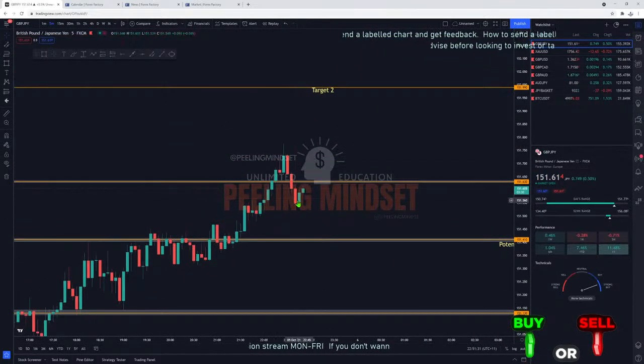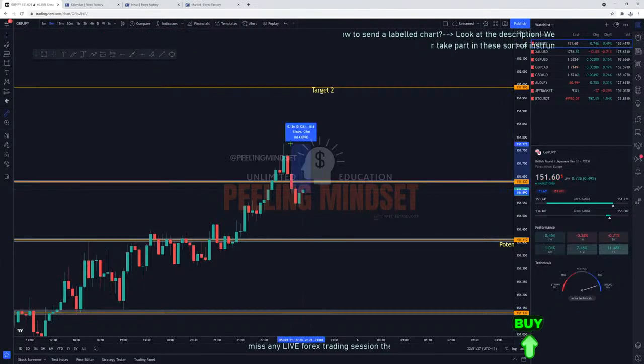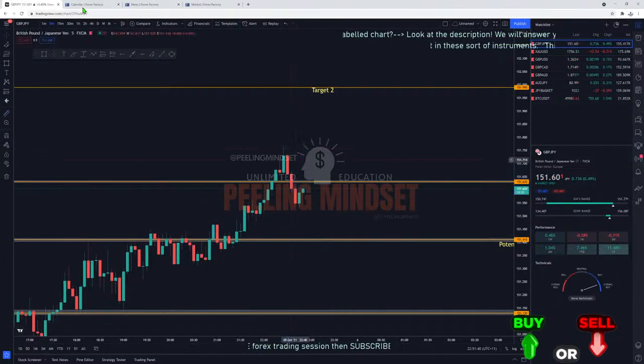Yep, pound is showing early signs of a buy here, especially when the 5-minute candle is closing bullish. Yeah, it's showing early signs of a buy.